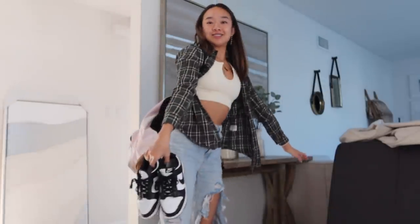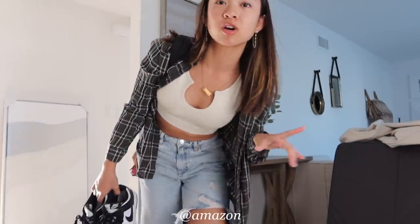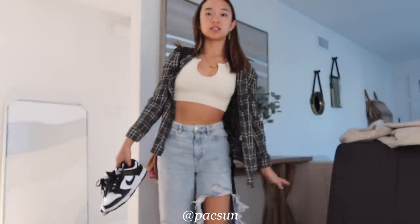Good morning, guys. I am about to leave for school. Here is today's fit. We have this green flannel from Princess Polly. This tank top from Amazon. It came in a pack of 3 colors. It's actually really nice. And then these jeans from PacSun. They have some big rips.